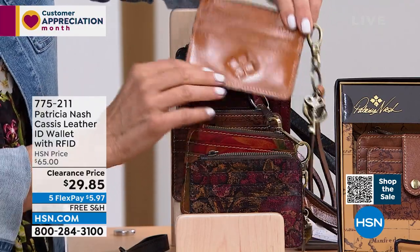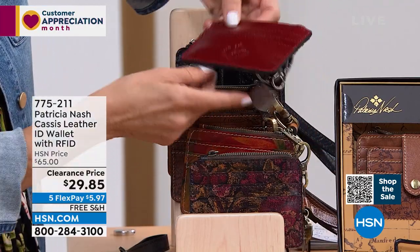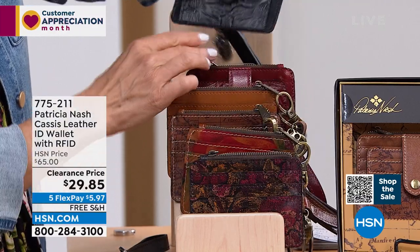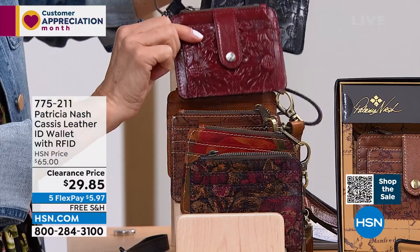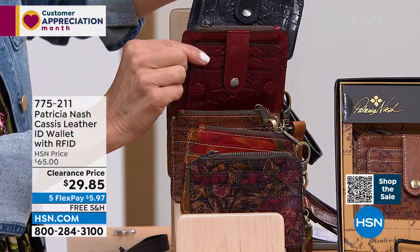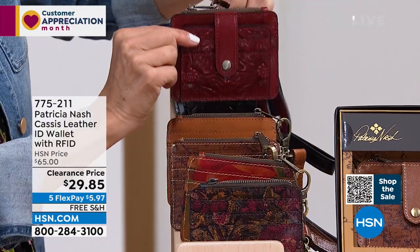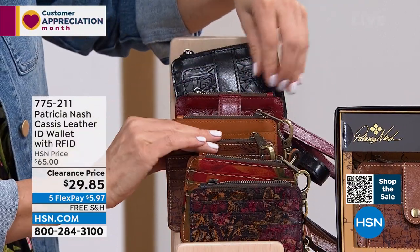And then we have our beautiful tan. And then we've got a great red. Isn't that pretty? And this is the tooling on one side. And then the smooth on the other. Was there a special color we're calling that red? And then we also have it for you in the black. Anyway, red tooling.